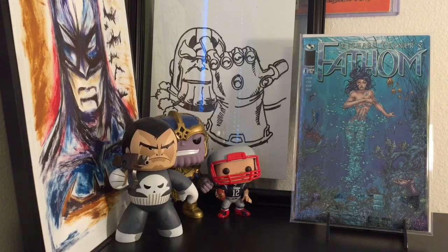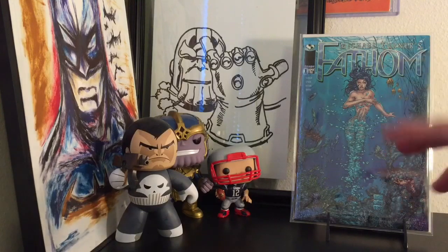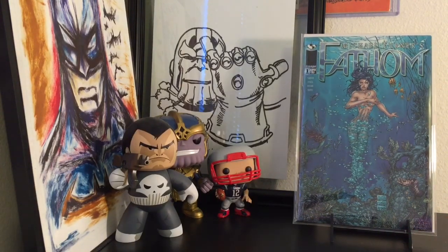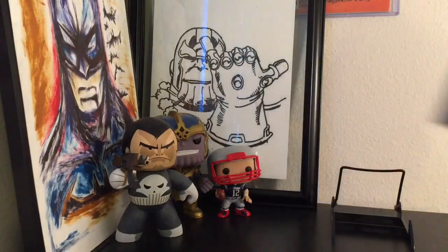I know there's variants of these and stuff, but man, yeah, it's cool to have the black and white, but when you add color, you add this vibrancy that you won't get from black and white. You get the detailing, I guess, more with the black and white or the sketch variants, but you don't get that vibrant color that this one definitely shows. And this is just a gorgeous, gorgeous book, and I'm glad to have this in my collection.